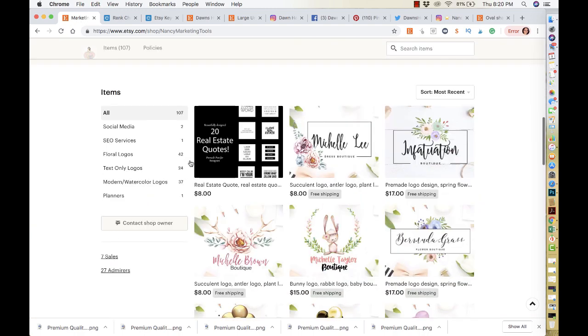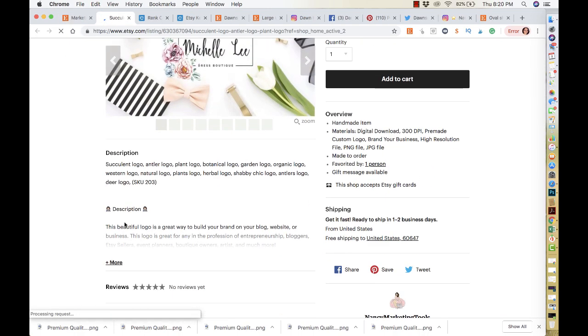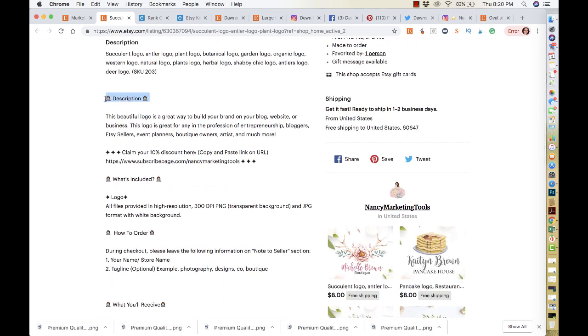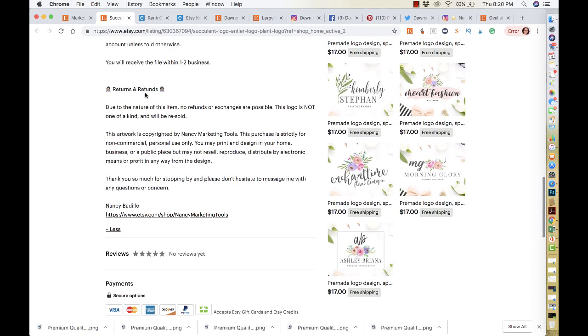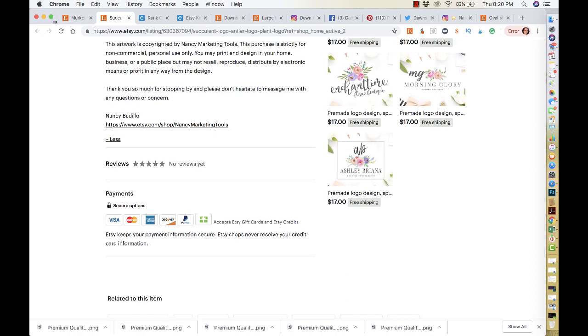I'll give you an idea. I'm not saying you have to do it like mine. This is just an idea. This is one of my listings and I have it separated. I have description, so I have what they're buying, what's included, how to order, what you will receive, returns and refunds, and I even have a backlink to my main page. So therefore, they don't click on the back button and they stay in my actual site.